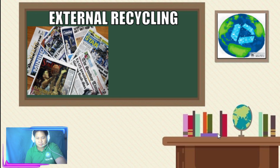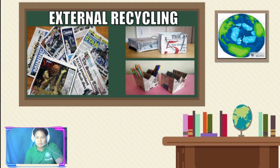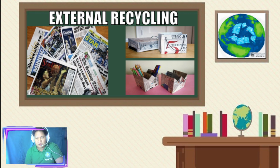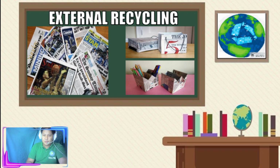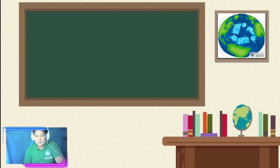So ito yung example natin sa mga paper. Pwede natin siya i-convert into paper bag and paper organizers, either for the pen, pencils, or other materials na pwede ma-organize gamit yung paper organizers. So that is the concept of external recycling. So ang involved dito ay tayo, person or individual. Okay? So that's the internal and external recycling.